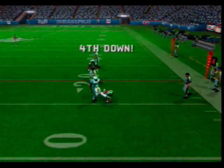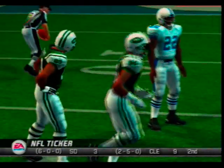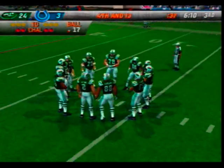Closing in with the throw, right on target to the wide receiver. Great defensive effort to keep them from getting close to the sticks. Well, there aren't too many plays in the playbook for third and a mile. You've got to try something other than a short route.